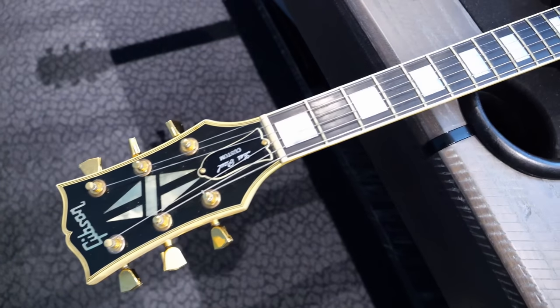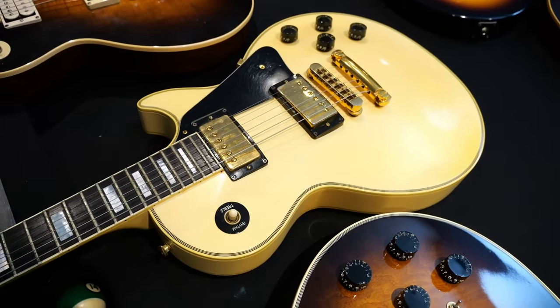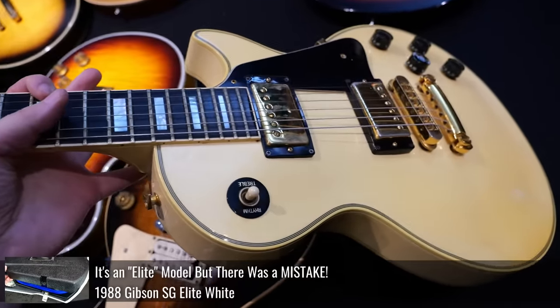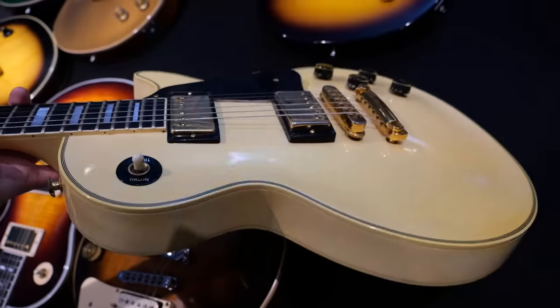This was a fun find by a dealer. I actually paid what I consider top dollar for this one because it's a custom color, pearl white. Not that you can really tell in this poor lighting situation. You can actually see this guitar in the SG Elite video, and then you can kind of see the difference as compared to a pure white guitar, but it's got a nice metallic sheen to it.